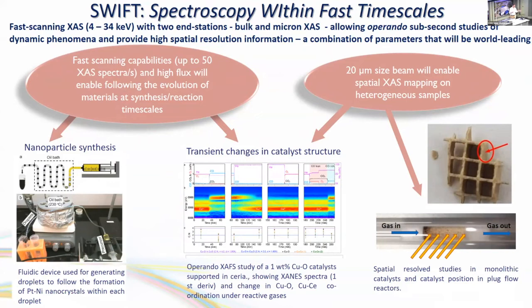Many of you have been part of this and already know about these things, but for those of you who don't, the first one is SWIFT, which is essentially a very rapid scanning X-ray absorption spectrometer with two end stations. One focuses on the ultra-fast, so it should be able to produce about 50 spectra a second, which will allow you to look at processes on much more realistic, interesting timescales. A couple of examples here: fluidic devices for processing and rapid changes in catalyst structure.